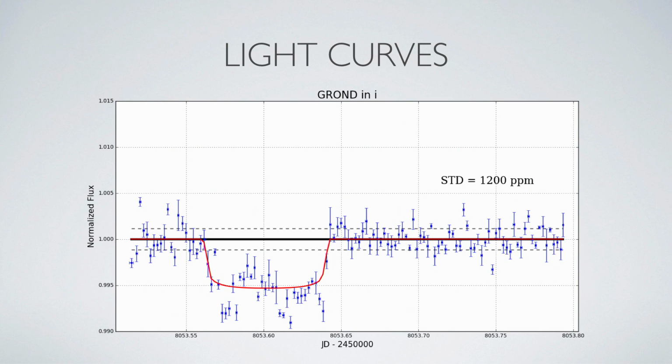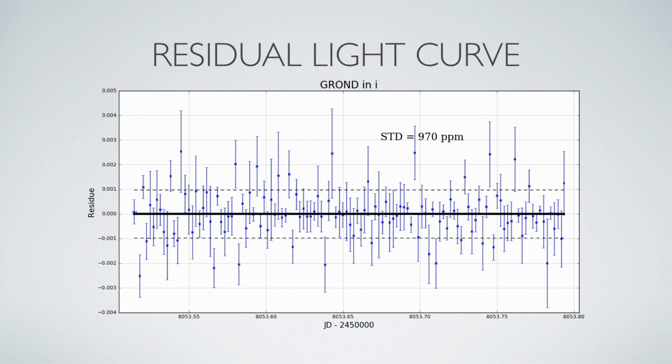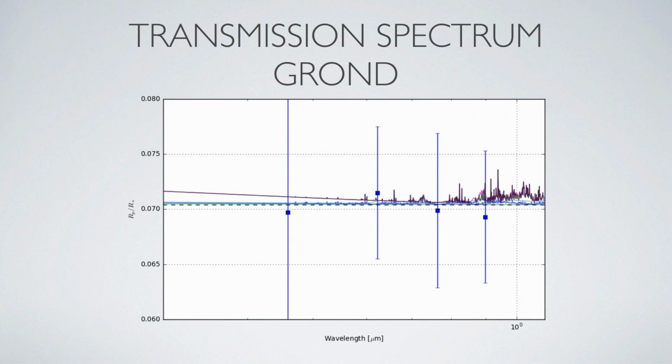And you have to think that GROND is a relatively small telescope compared to SOFI or Hawkeye. Something that we also did is try to model the noise with a Gaussian process and the transit at the same time, to try to get the best possible data from this light curve. And I want to show that the residual of that model is very small, and you see that it's more like white noise. But at the end, the result in GROND compared with the model is still very inaccurate. We still have to improve the error of the transit by a factor.